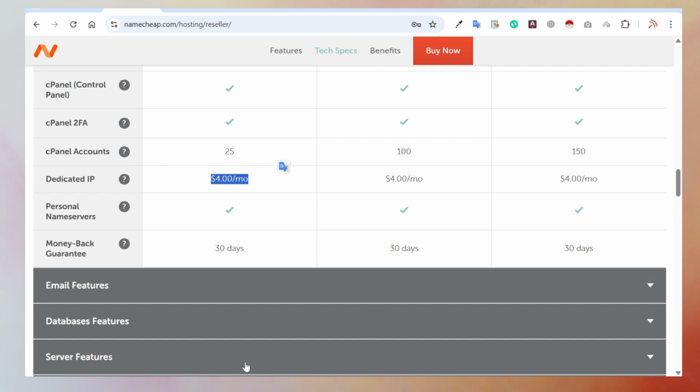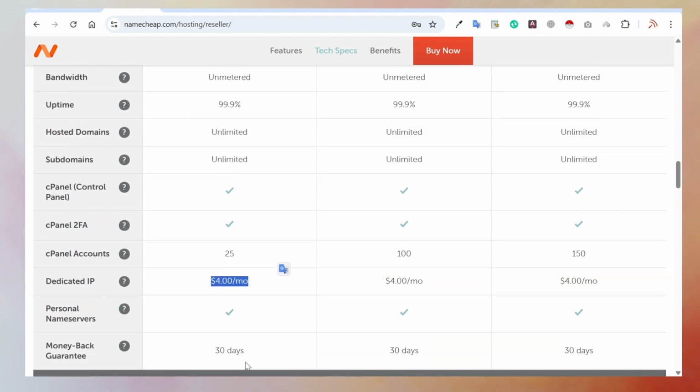So don't just set up an account and sit and relax. You need to promote your business and get clients to pay for hosting. The trick is, as you promote, personally, what I do is I promote website design services for my agency. That's what I do. I design websites for them.